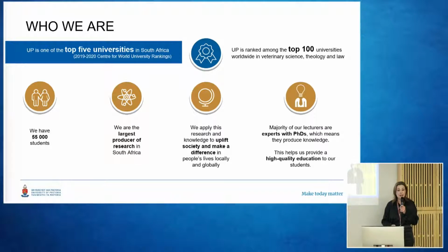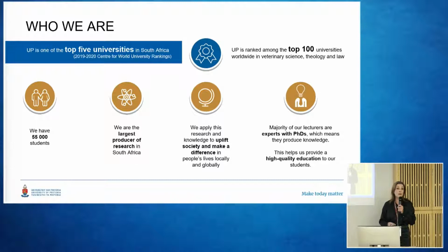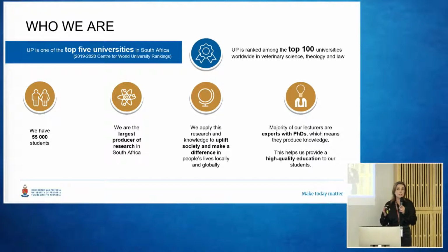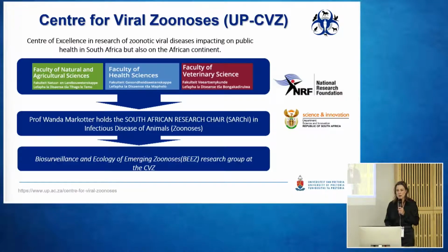So we produce research. We're a research-intensive university. And we also train students up to PhD level. So that's quite important, and that fits also very well into this workshop. As I said, we're the only institution training veterinarians. So our Faculty of Veterinary Science is on the northern side of Pretoria. If you've never been there, it's very close to the Onderstepoort Veterinary Institute. That's our animal health institute. So it's just opposite the road from them.